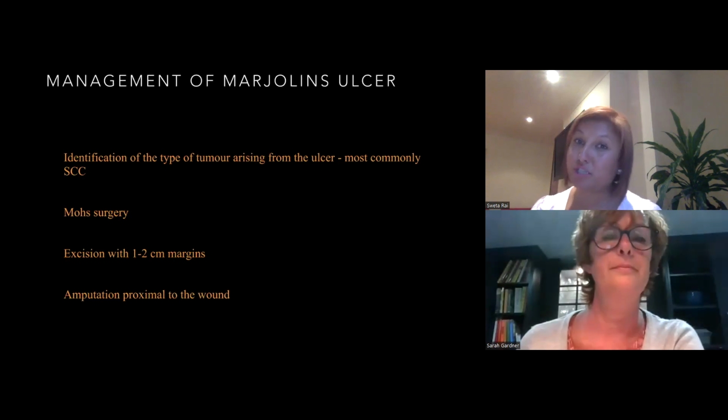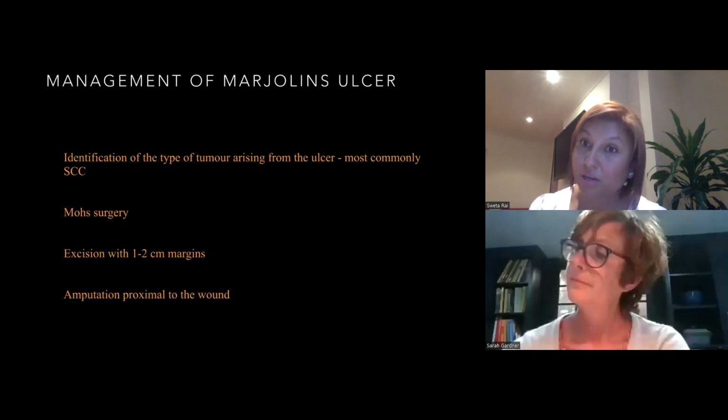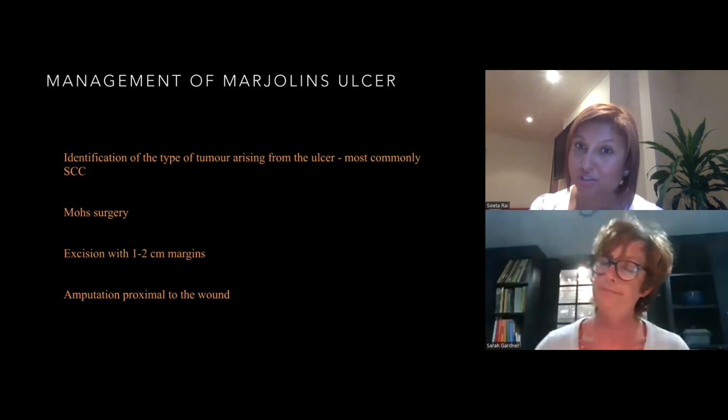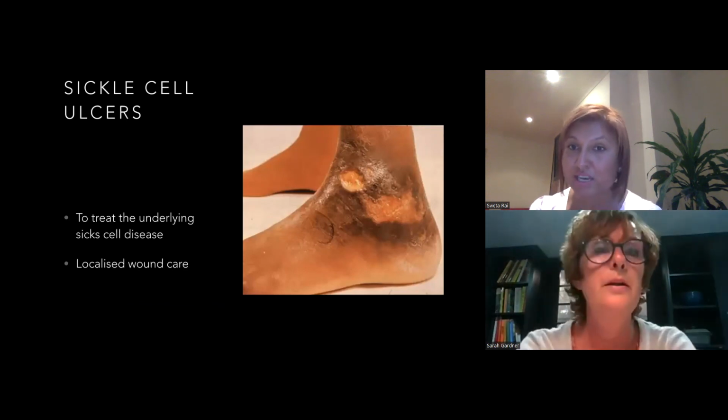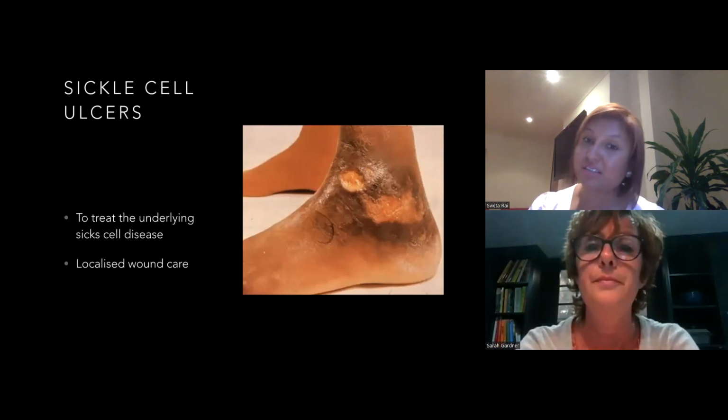Often people associated with burns, burn-like trauma. Long-standing exposure due to burns. Okay, that's the difference between Martorell's and Marjolin's. And sickle cell ulcers, people were asking, somebody said sickle cell ulcers previously.